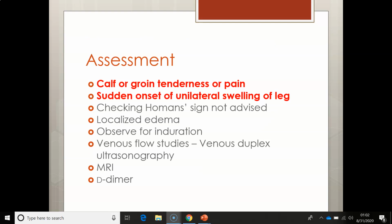If the patient is suspected of having a deep vein thrombosis, they sometimes will have pain in their calf or groin. The leg may swell unilaterally. We no longer check for Homans' sign. They can also just have localized edema. Sometimes you'll even see some red streaking. The way they will diagnose that is either through a venous ultrasound. They will look for elevated D-dimers by lab work.